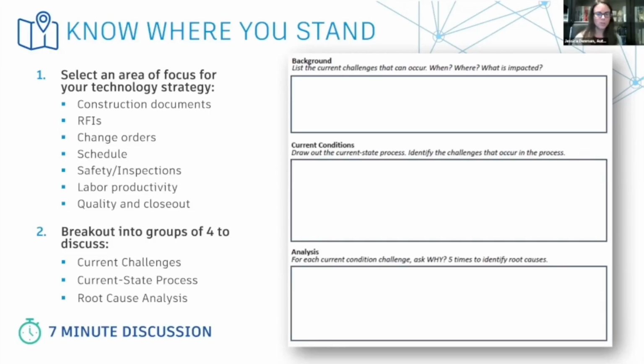Then what you're going to do in groups of 4 is talk about those current challenges that you face. In the background section, you'll start listing out those challenges, providing some details, and talking about that as a group. And then you're going to want to define what the current conditions are now. That's really doing a bit of current state process mapping, understanding what it is. Where is the information flow? What players are involved? Where might we have a gap?